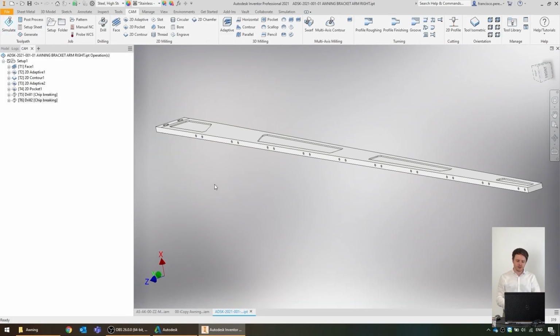So the last operation that we really need to hammer down the top features of this component are the threads. So we've got the holes in there, and they cut 6 millimeters, but it's actually an M8 hole. So we have to come in with an M8 tap and actually cut out that thread. So this is actually a very, very easy process. We'll come along to drill.